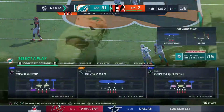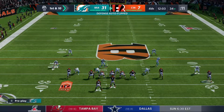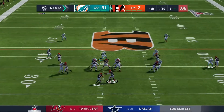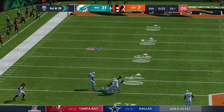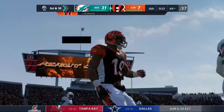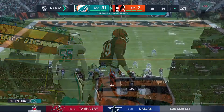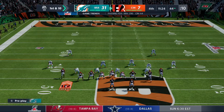This pass complete to Higgins. Right off the bat, it's a first down to start the drive, 12 yards. First and 10 at the 30. Burrow going to fake to mix it and now look to throw. It's brought in left side by Tate. And they're going to have this across midfield and inside the 45. A well-executed 22-yard gain. At the 44-yard line.